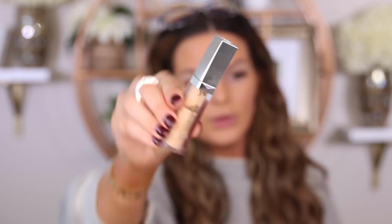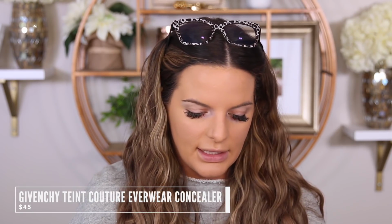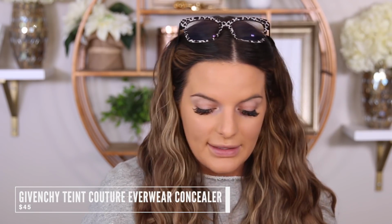Next up is my favorite concealer. I've been wearing this concealer a lot. You can actually tell by the bottle. Guys, I don't think I've gone through this much concealer in so long. This is just one of my all-time favorites, and I told you guys that last year, and it is still my top favorite. This is from Givenchy. This is the Tint Couture Eyewear Concealer. I'm in the shade 16. Stuff is so good. I can't get enough of it.